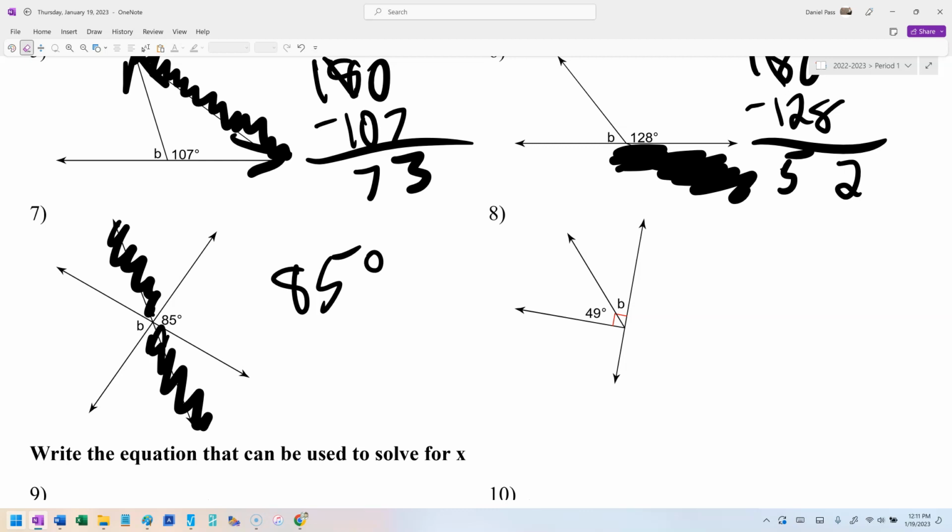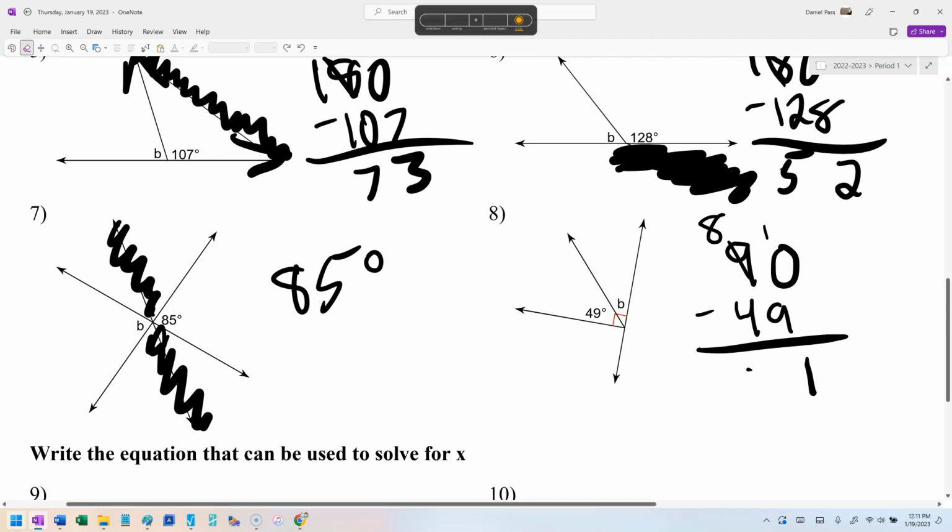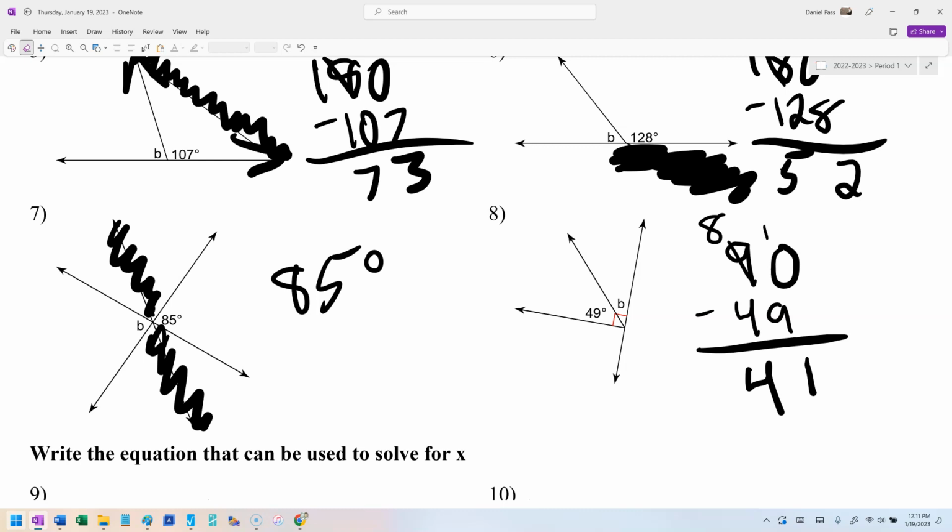Okay, so I'm doing number 8. I know it's a right angle, so that means it's complementary. And a right angle is 90, so you do 90 minus 49, and then you have to take out 9 and put an 8, and then put the 0 to a 10 and get 41. And then B equals 41 degrees. He's got it. Excellent job, volunteer.